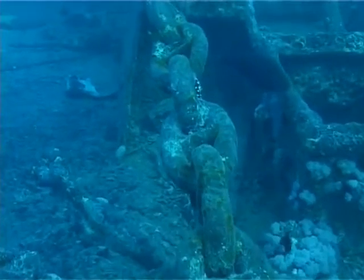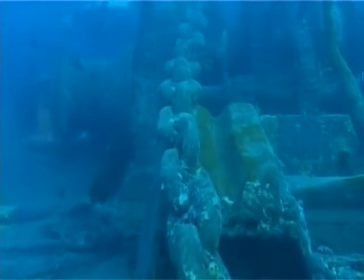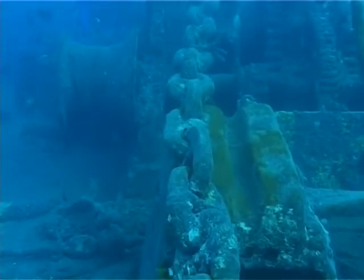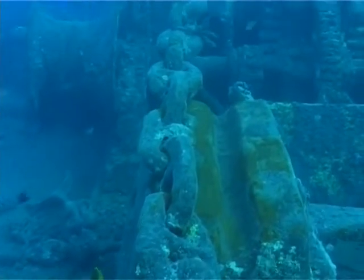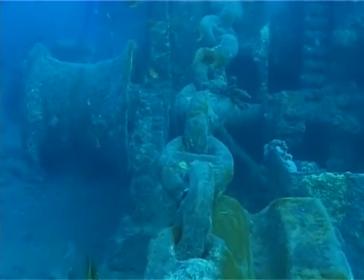When Thistlegorm was attacked, only one of its two anchors had been deployed along with 250 meters of chain. I assumed it was this one. I was impressed by the size of the links and all the associated machinery.